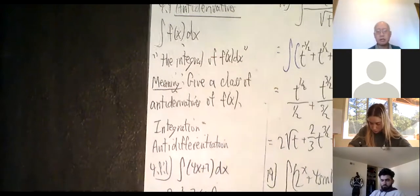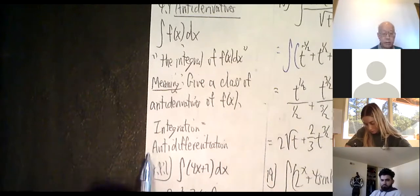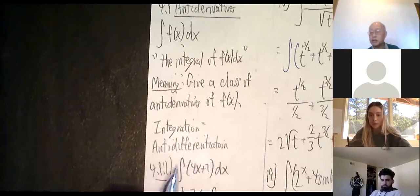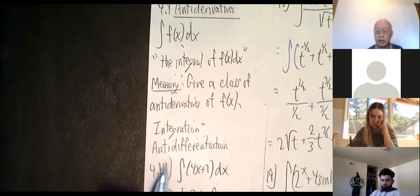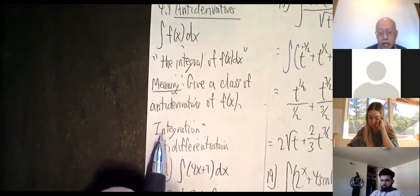Anti-differentiation. I think that's eight syllables. Eight syllables, and let's see, 19 letters, right? How many English words do you know that have 19 letters and eight syllables? So we don't feel like saying anti-differentiation over and over. So we say integration.